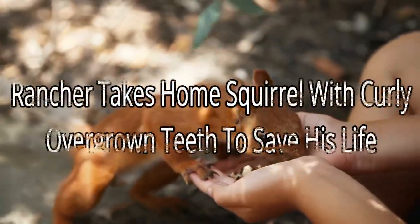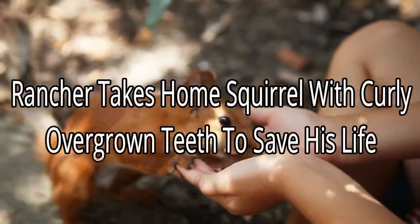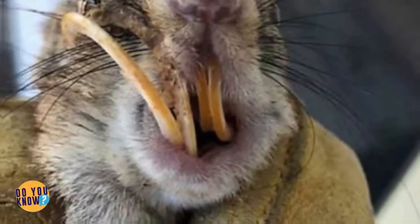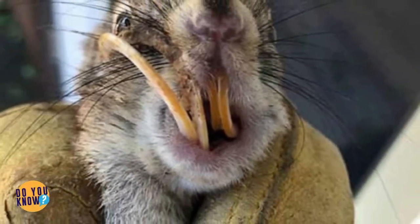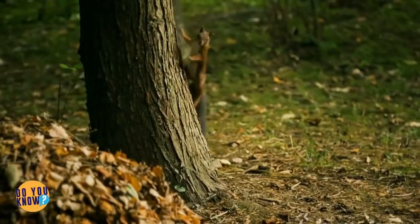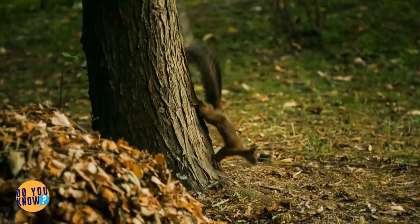Rancher takes home squirrel with curly, overgrown teeth to save his life. If there was one thing Janet Talbot hadn't expected that day in June 2018, it was to see a squirrel struggling to eat out of the bird feeder for her finches on her ranch in Alberta.